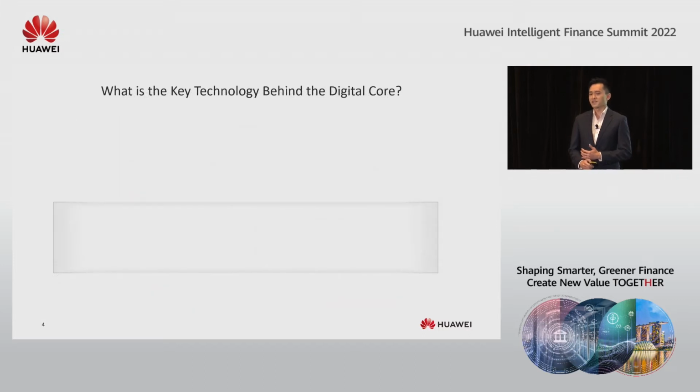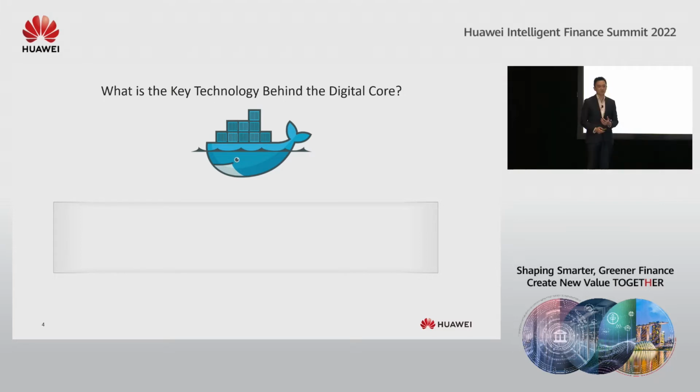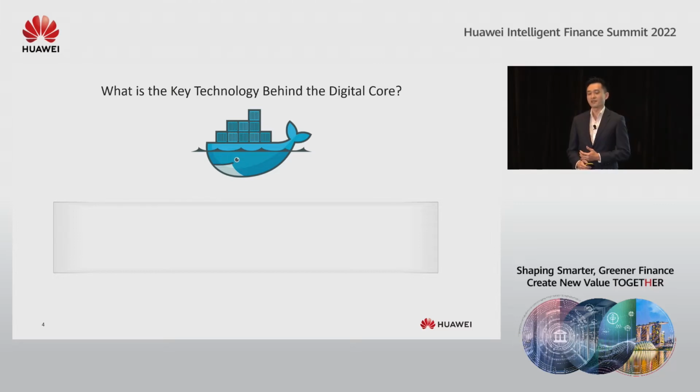So, what's the key technology that's behind the digital core? The answer is actually quite simple. Containers. I think all of us here will have some knowledge of containers. Containers are lightweight, and they occupy less system resources than traditional VMs. They can start up in seconds and are portable among different operating systems. Naturally, they have become the best choice for hosting applications in the digital era.